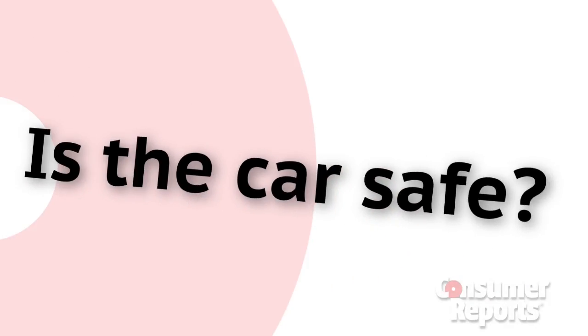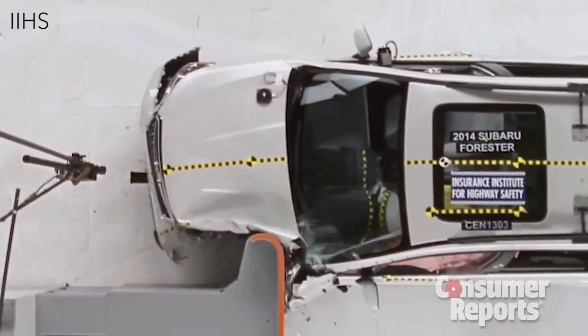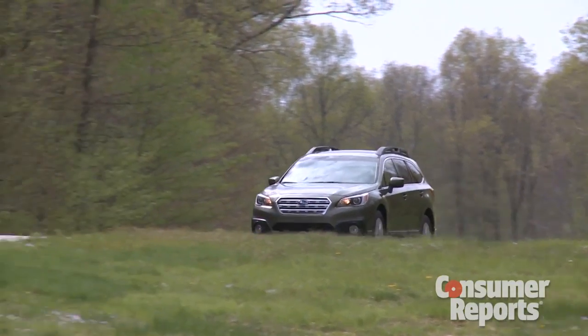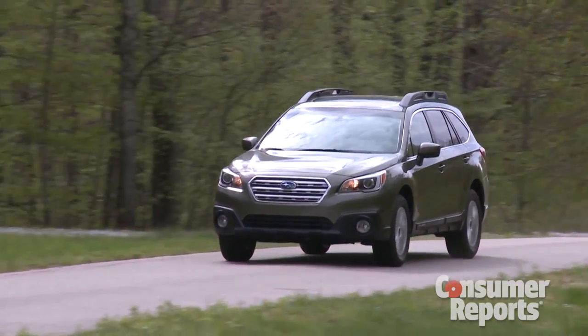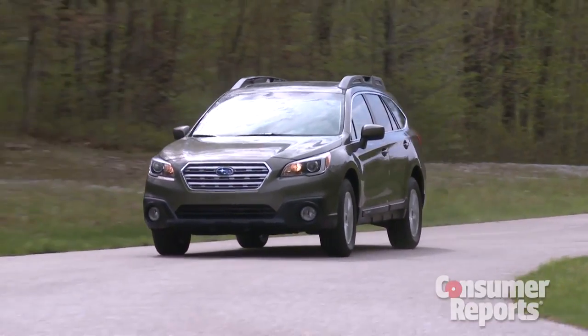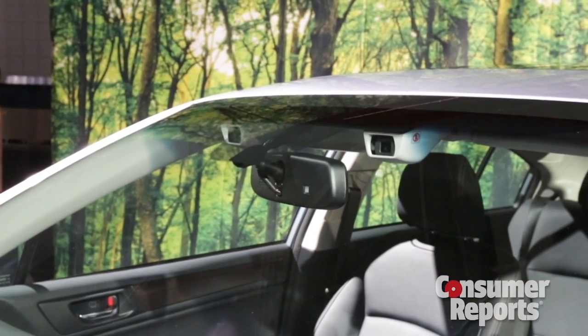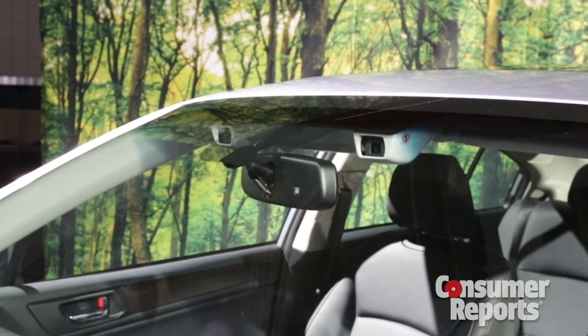Is the car safe? Well, Subaru's been kicking butt at the IIHS small offset test. With a stronger body, the new Legacy and Outback are expected to score a good in this difficult test. But safety is about more than just crashing the car. Subaru's trying to be a leader in affordable high-tech safety systems with their EyeSight system. Many more cars will be equipped with EyeSight, with automatic braking to avoid a crash and lane departure warning.